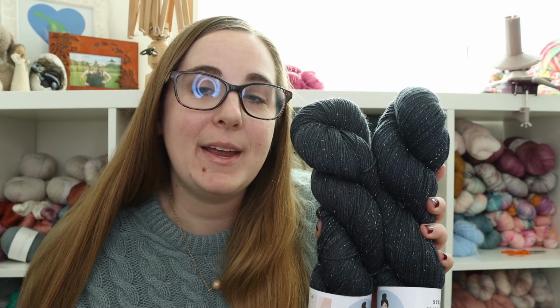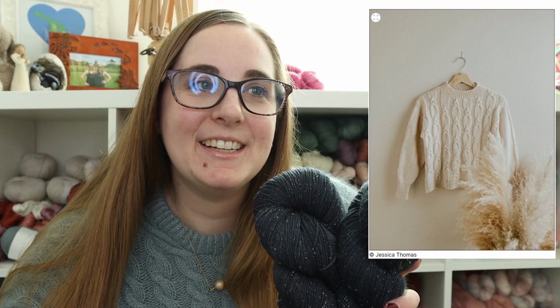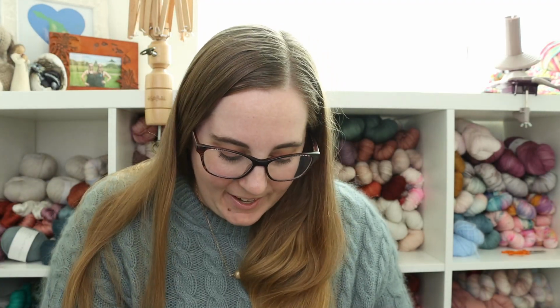I'm gonna use this to make an Everett pullover. I'll put a picture. It'll probably be over here. The Everett pullover is a DK weight pattern, so I'm gonna hold this double, which is why I needed to get 8 skeins, but I'm really, really excited about it. I have no idea when that'll be cast on, maybe later this year, but it'll be good.